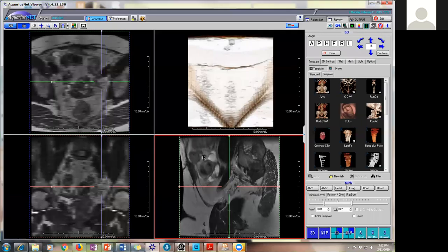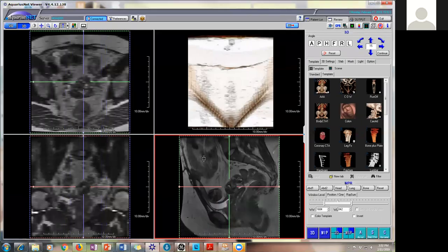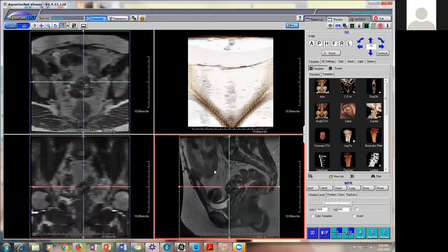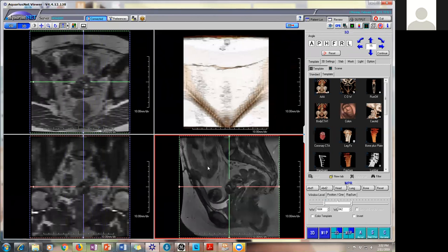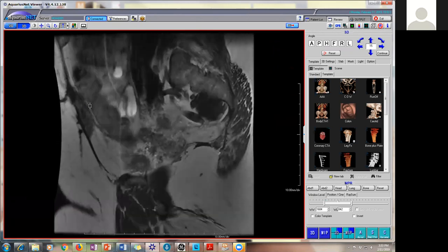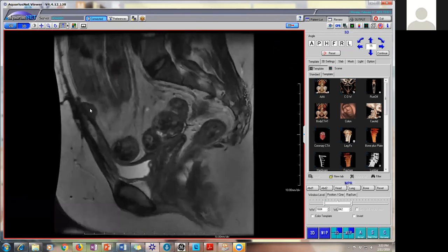Person. She came in, I think the diagnosis was evaluation of endometriosis. And again, this is a fairly old case, so forgive me. So you can see the bladder dome, and you can see that at the bladder dome we have this kind of T2 hypointense mass.